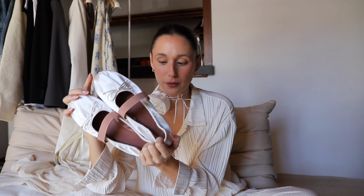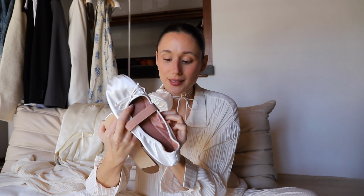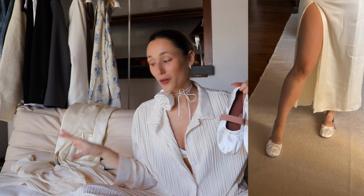The only detail I'm not a fan of is the strap. The fact that the strap is not white but pink is kind of throwing me off a little bit, and I wish to change it. Now, can I change it? I'm not sure, because this is kind of attached to the sole. I guess I can remove this one, but how am I gonna add a different one? I don't know. For now, I'm gonna keep it like this. These ballet flats are gorgeous. With all the outfits that I'm gonna show you, I wore this. And they are so, so cute.